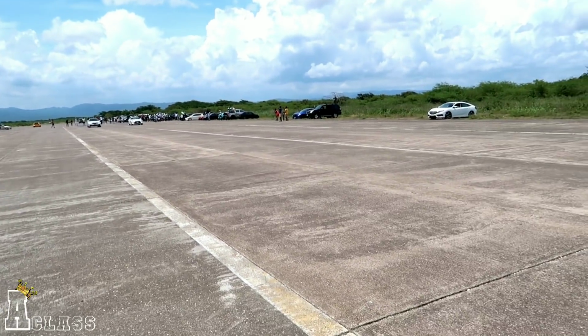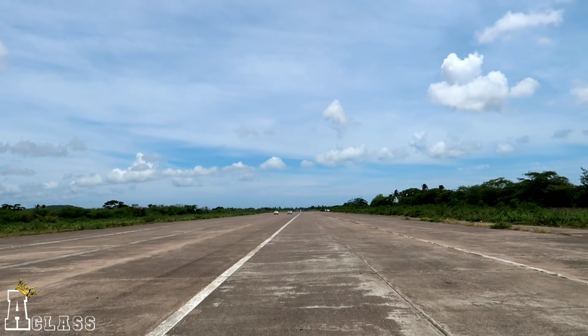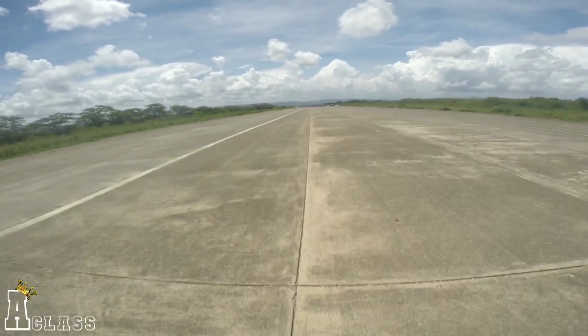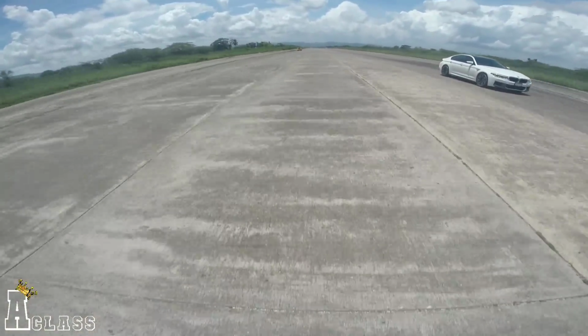So one of the craziest things just happened just now. I had planted a GoPro on the GTR, right? And the GTR come back and there's no GoPro. Guys, I'm literally walking the truck to find the GoPro. I don't know where the GoPro dropped off the car. I don't know which part of the truck. So I have to be walking the entire truck trying to find this GoPro.